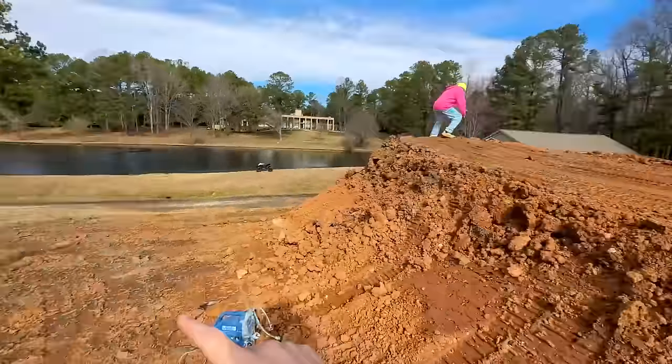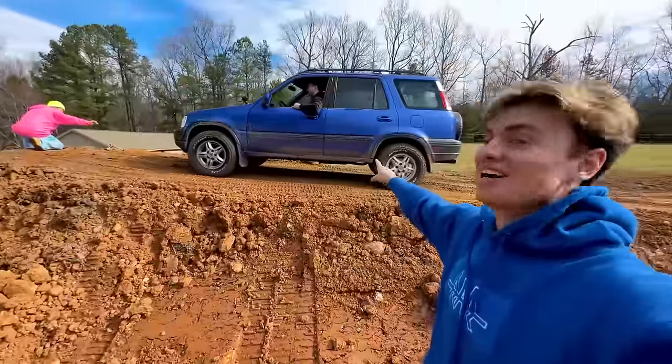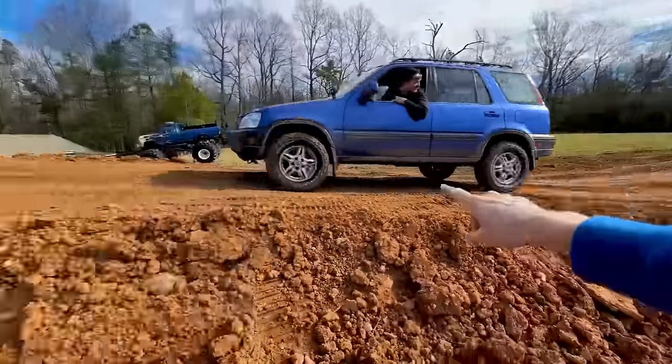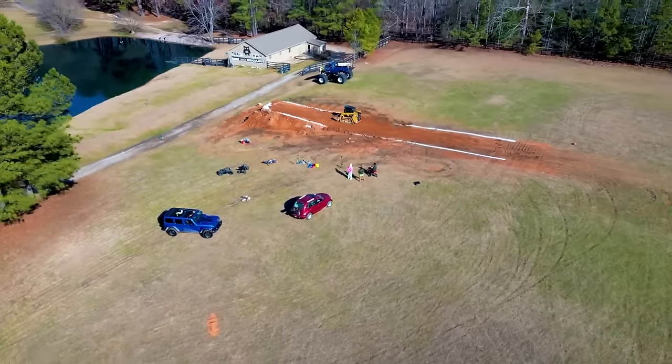Andrew's getting the paint ready. Stowe's working on getting angles. We got all hands on deck right now because we are jumping a car as fast as it'll go. This is like real life BeamNG here in the backyard of my house, the TMR house.